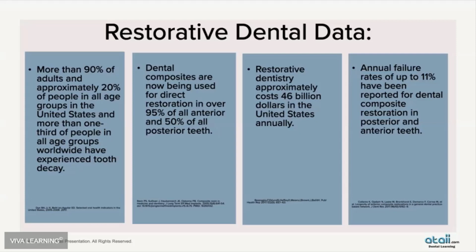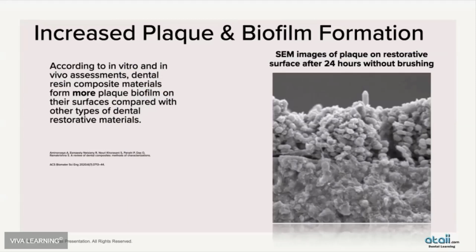That is the actual number that I pulled from data that literally dumbfounded me, of the failure rate that has 11% of dental composites on the posterior and anterior teeth. So 11% of the cases are failing. I think that's high. And again, this data that I pulled was from 2017. So it could be a little higher, but the reality is it's not acceptable in my practice. And why are they failing? So a couple of reasons why they fail.